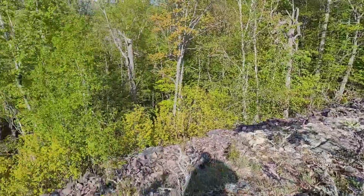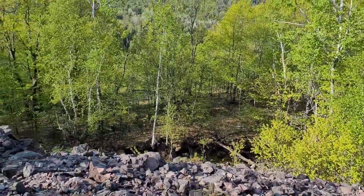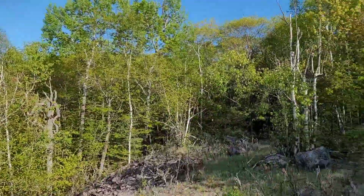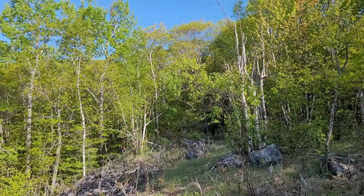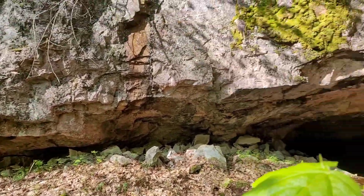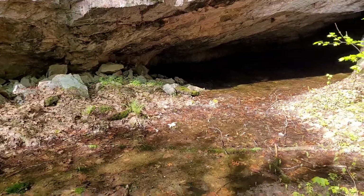There's lots of black mica, beautiful mica here. I will come back to here because my plan is to still follow the ridge and see what's there. I'll take you along from this one. Just going to let it go. Just listen to the sounds.